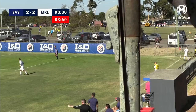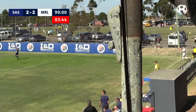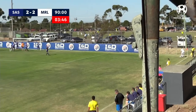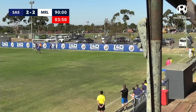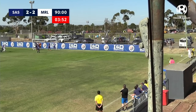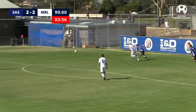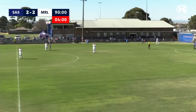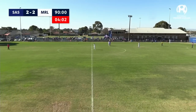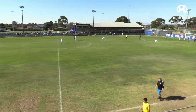After St Albans took a first half lead, 1-0, it was Moreland who scored twice in 2 minutes to get themselves a lead, and then it was Matthew Kanzari with a brace with about 5 minutes to go. Ball comes in, Abbott can't get to it, and it is full time here at Churchill Reserve with St Albans Dinamo 2, Moreland City 2.